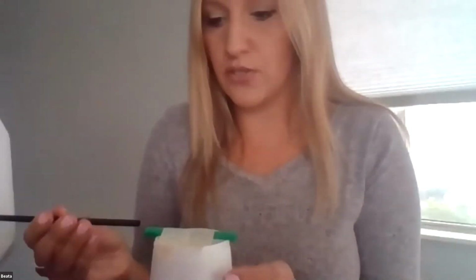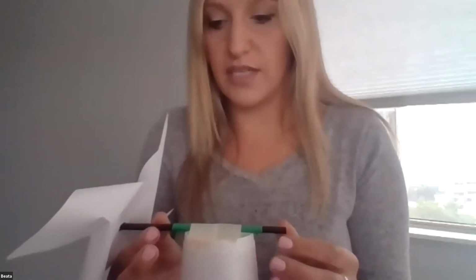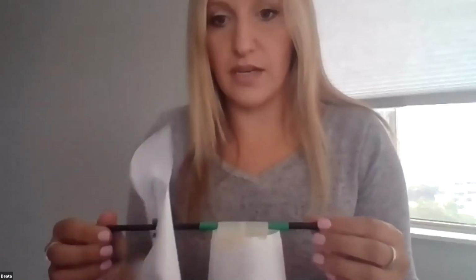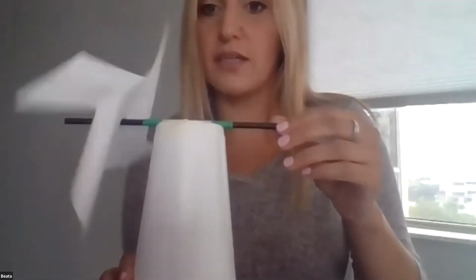Then you're going to want to make sure, and this is where it's important that you use 2 different types of straws, that you are able to put this straw within the stirring straw. So this is kind of what your pinwheel, or your windmill, is supposed to do right now.